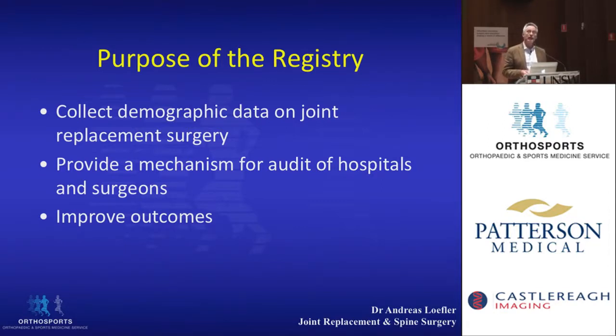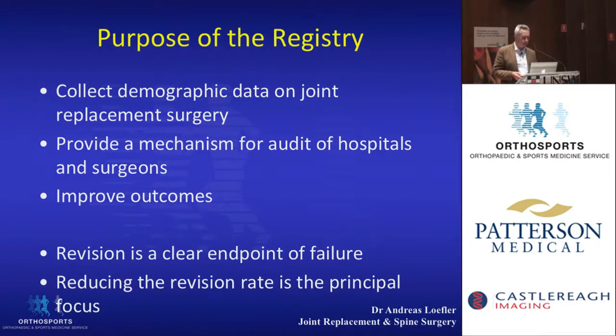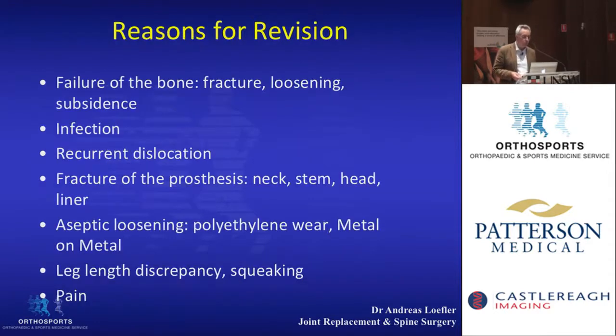It also provides a mechanism to look at audit for hospitals and for individual surgeons, so that we can learn and we can improve the outcomes. Revision is, of course, a clear endpoint of failure, and our registry, in fact, only looks at revision procedures, any revision procedure. So even when only part of a joint is replaced again, it's counted as a revision. And the purpose is, of course, to try and reduce the revision rates. We hope that prosthesis will last longer, that outcomes for our patients and for our community actually will improve.